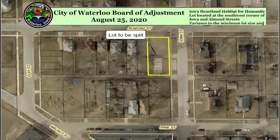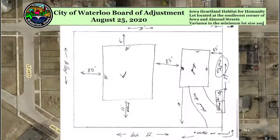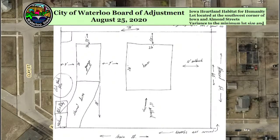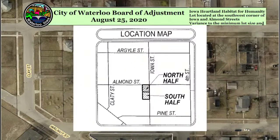Staff recommends that the variance to the minimum lot size requirement to allow for splitting of 2 lots to be 4,200 square feet each, 1,800 square feet less than the minimum 6,000 square feet required in the R3 Multiple Residence District located in the southwest corner of Iowa Street and Almond be approved for the following reasons. Replatting the property would create an opportunity to have 2 new structures on the property in question and would be compatible with the neighborhood. Approving the request would be consistent with the memorandum of agreement with the City of Waterloo and the Walnut Court Coalition, which encourages both rehabilitation of existing homes and construction of new ones. Third, it would help bring additional economic development to the neighborhood. And also the adjoining neighbor, we talked to the owners there and they were in support of the project.